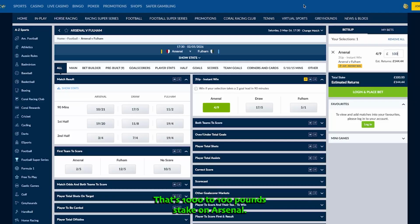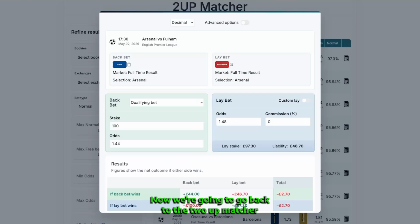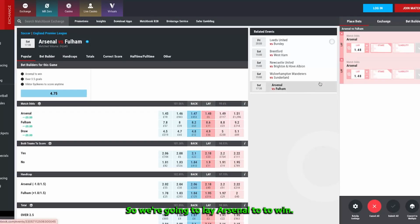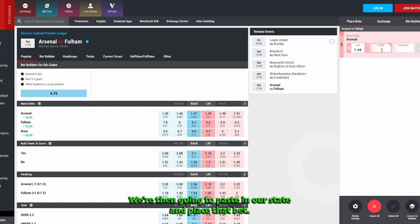Sorry, that's £100 stake on Arsenal. Now we're going to go back to the two-up matcher, and we're going to find what our lay stake will be against Arsenal. So as you can see here, you're going to copy this £97.30. We're then going to head over to Matchbook. We're going to find Arsenal, so we're going to lay Arsenal to win. We're then going to paste in our stake and place that bet.